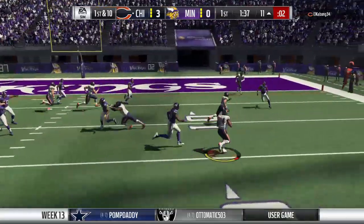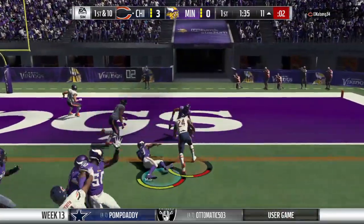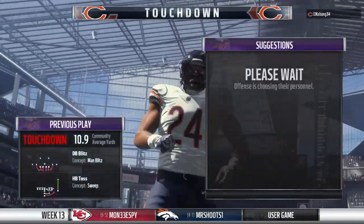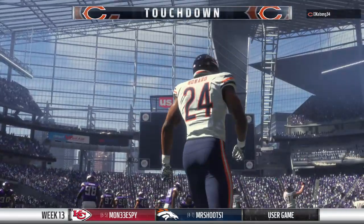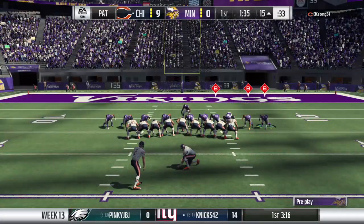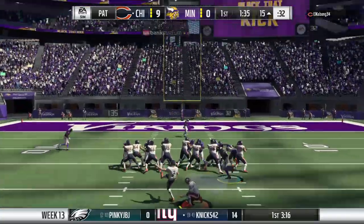On the toss play, Howard. And he takes this one in for a Bears touchdown. Jordan Howard, his 17th touchdown now on the season. And the Bears will add on to their lead.